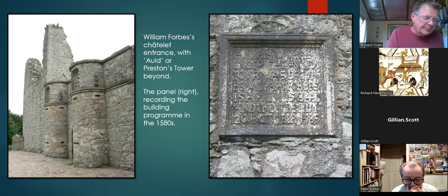Now, for all the conspicuous display of wealth and status manifest in his work at Tolquhon, and despite his standing as a crown tenant, William Forbes was not a magnate. Indeed, he headed a cadet line of the many-branched Forbes family and was overshadowed locally and regionally by his own kinsmen and several families of more elevated rank, principally the Keith Earls Marshall, the Hay Earls of Errol, and his Preston ancestress's own senior kin, the Meldrums at Fyvie.